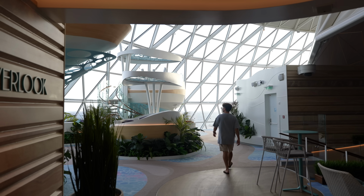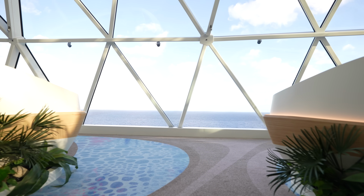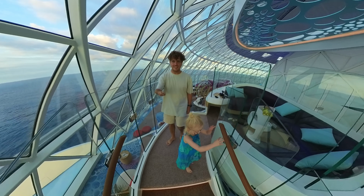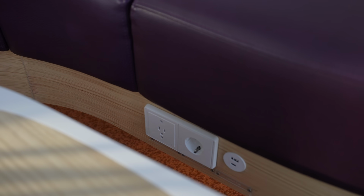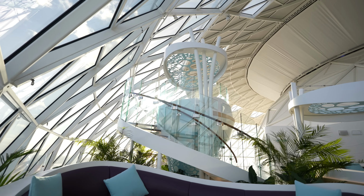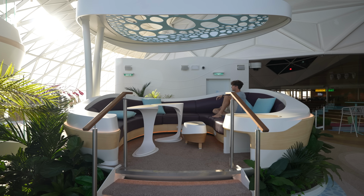So I absolutely love chilling here in the overlook. It's generally a pretty quiet place in the morning. People are getting coffees, speaking to loved ones, doing work, because there are charging stations just about everywhere. They have these oddly shaped pods. It feels alive, almost like you're in Pandora.